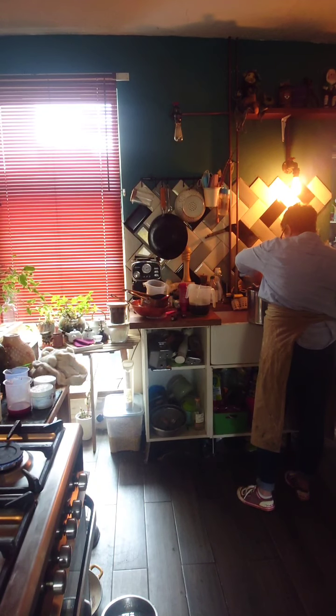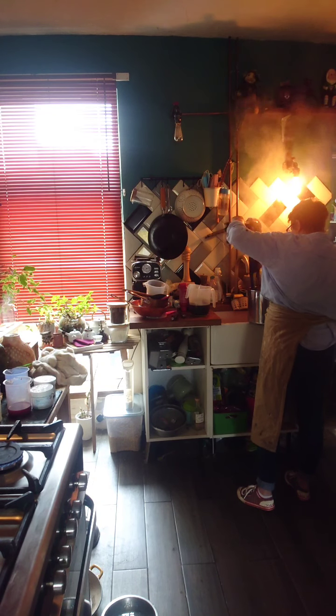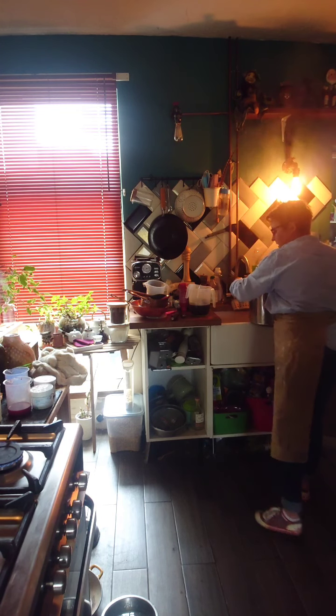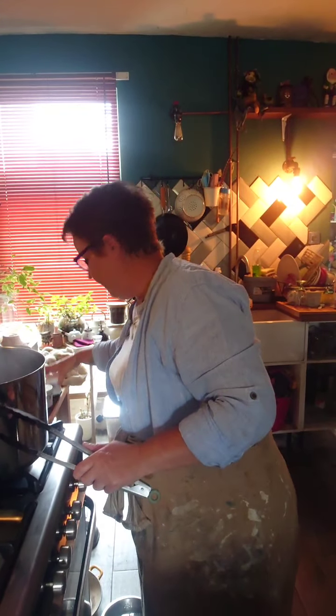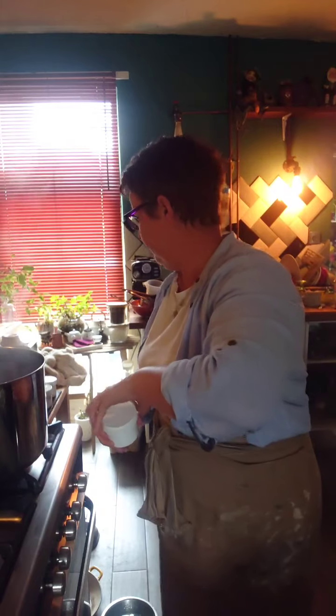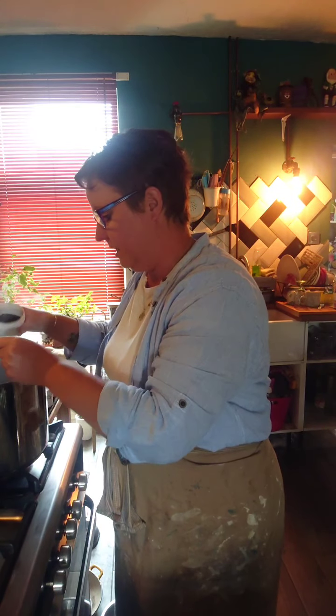Just bear with us a sec, just take this pot off. Right, there was another purple I wanted to do. Right, that's intense. There it is. Aubergine. Yes, I do get very, very passionate when there's a subject that I'm really interested in.